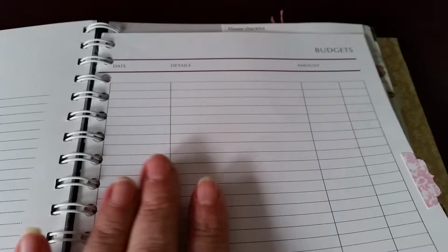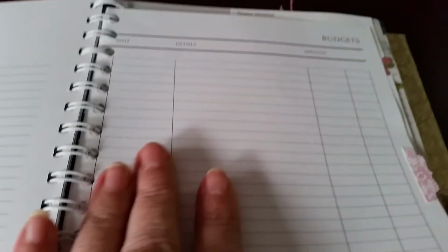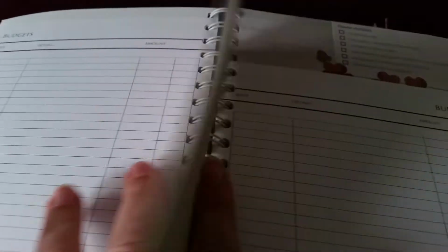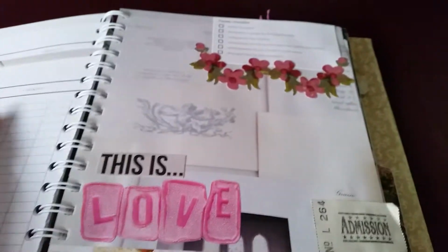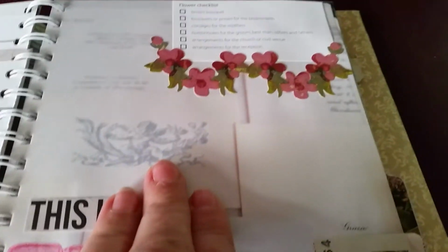Notes, more, this was from a different journal I had, it was about budgets, date, details, amount, so I put that in because obviously there's a lot of expense to think about. Another envelope I've made there is some pretty heart paper, again just to tuck receipts in. And the other thing is, obviously, magazine articles, when you're planning a wedding, you're reading all sorts of things, you're given leaflets for places, that type of thing. So this is a page I've collaged here.